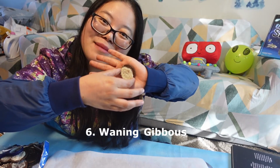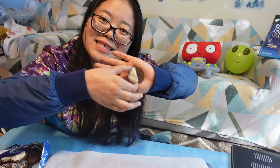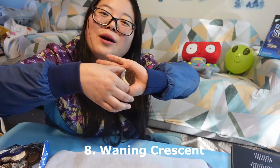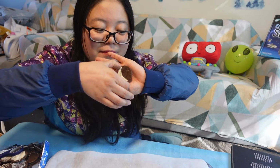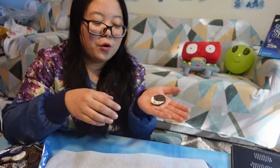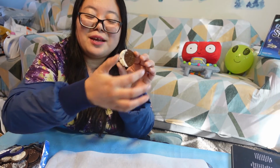Comes a waning gibbous, and you're going to see even less of the moon. And here comes the last quarter, waning crescent. And there are many names for roads, street, or path. If the road or path is a little bit curved, they're always called a crescent. So that's kind of like the moon's crescent shape.